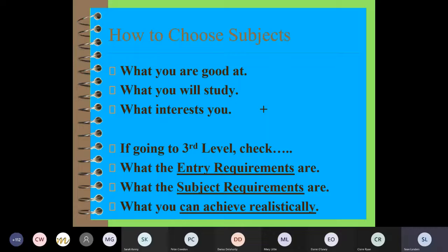whether I like it or not, there are only 5 medicine colleges or courses in the country. And 4 of them require me to have English, Irish, and maths. Those are the core, no problem. But I have to have 2 lab science subjects. So I need chemistry plus 1 other, so that could be biology. That's already 5 of my 7 choices gone.